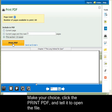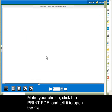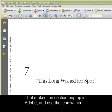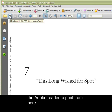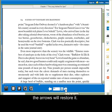Make your choice, click the Print PDF, then tell it to open the file. That makes the section pop up in Adobe, and use the icon within the Adobe Reader to print from here. When you finish printing, you may run into a glitch that makes the frame go blank. If so, using the arrows will restore it.